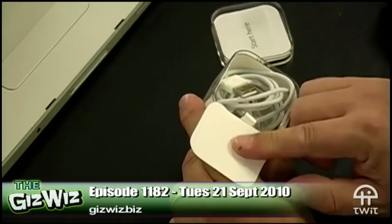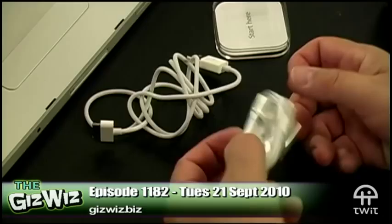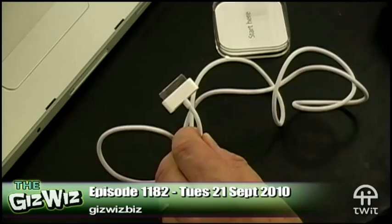It comes with the Nano, and the white earbuds, the world-famous white earbuds, which, as you can see, I've not opened, because the first thing I do is throw those away. I think everybody in the world has boxes of those. And then the cable. This is actually kind of cool because this new Nano is so small, but it still uses the 30-pin dock connector that Apple's famous for.